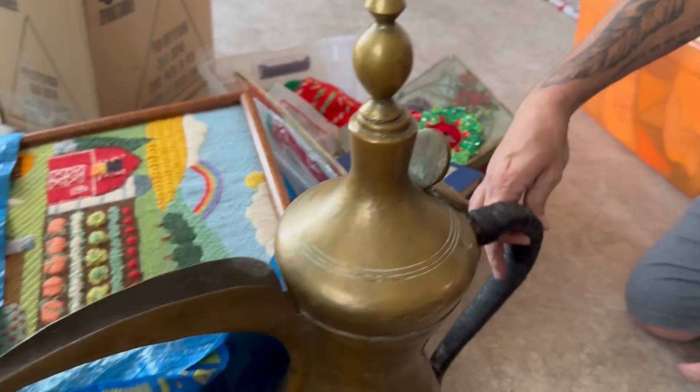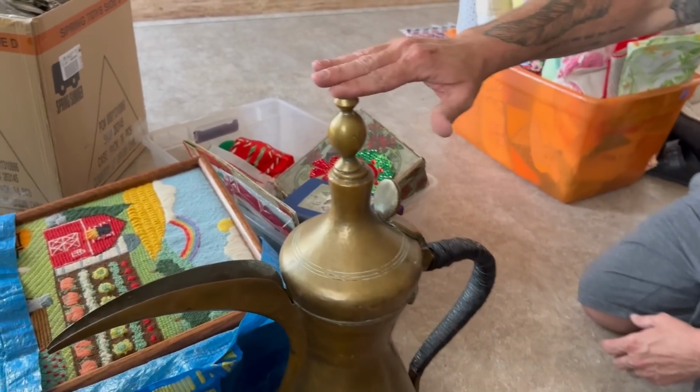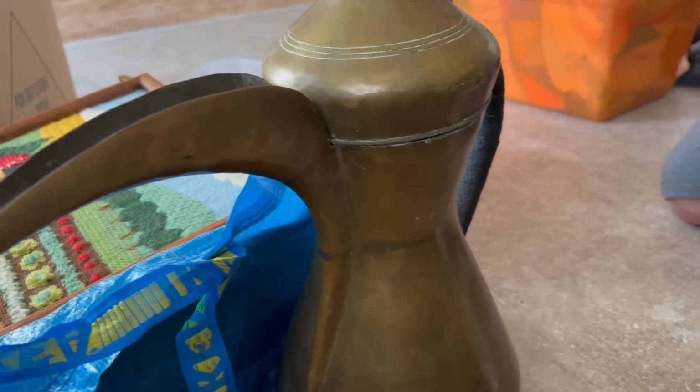Yeah. So this thing is huge. Okay, so how big is this thing? 24 inches tall. Gee whiz. And it weighs over 10 pounds. I haven't weighed it yet, but I know it's over 10 pounds. Wow. And there's no marking on the bottom. That is such a neat piece, though.